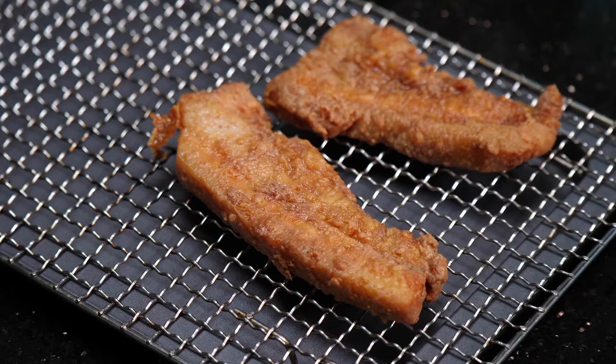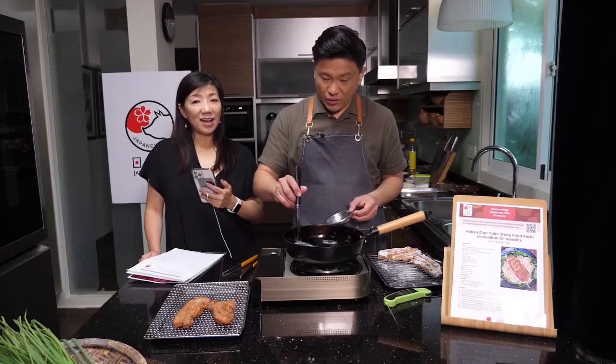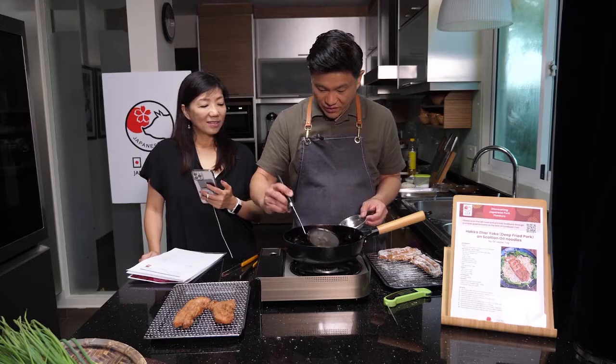Don't throw the oil away. Especially if you are using coconut oil, you take out all this stuff, right? This is the stuff that, if left in the oil too long, will start to turn the oil brown. So that's why you always want to get rid of it. You try to filter and get rid of all this from the oil.